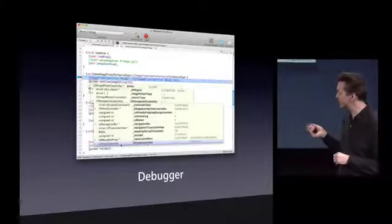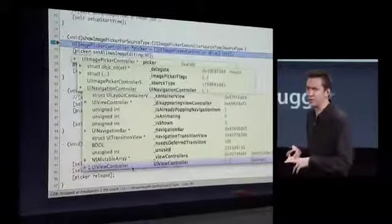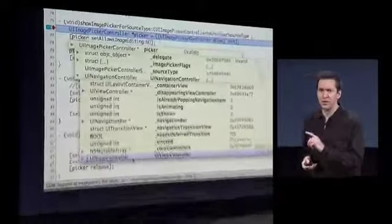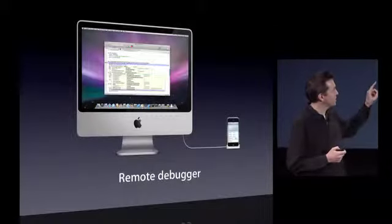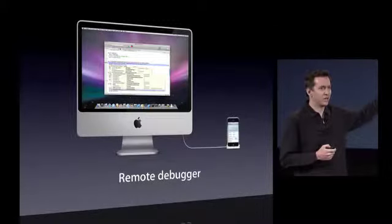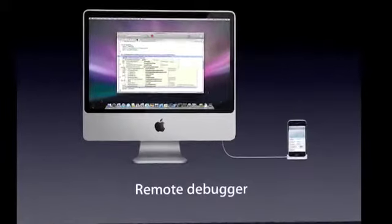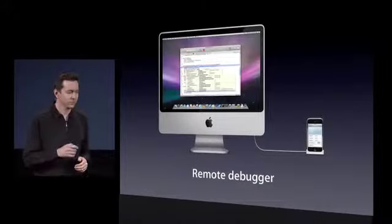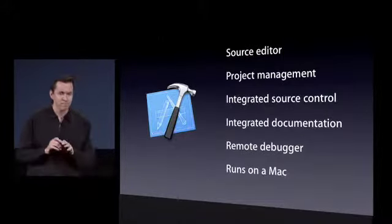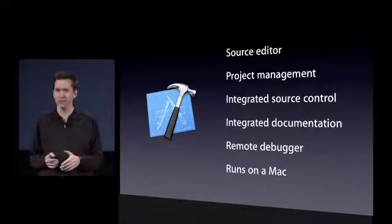And it has a really nice debugger. It does all the things you'd expect of a debugger. You can set breakpoints and step through functions and examine variables. But it goes beyond that. It's a great remote debugger. So you can plug your iPhone in with the standard 30-pin iPhone and iPod connector to your Mac, run your application live on your iPhone, and be debugging it right from your Mac. So this is incredibly powerful. So that's Xcode. It is a great tool. It is our development environment. It is where you will build and debug your applications.